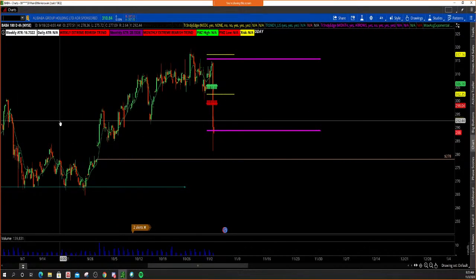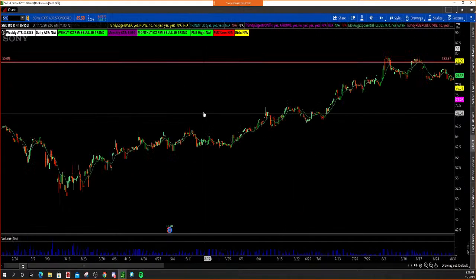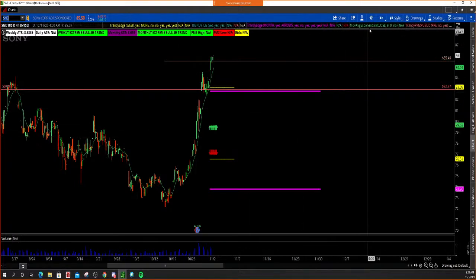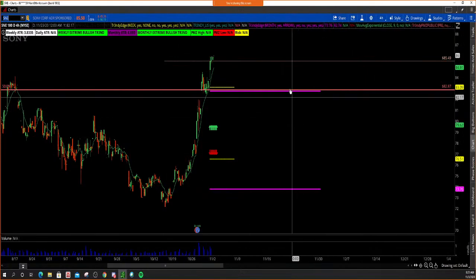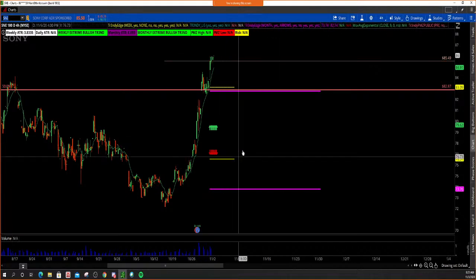Buy the dip. All right, so that's BABA. And then let's look at this SNE. This is your long-term trade that I threw out there yesterday. It pushed up very nicely. Or not Sony, sorry. Sony is up another 50. I was thinking another one, Univex. Sorry about that. So SNE is up.